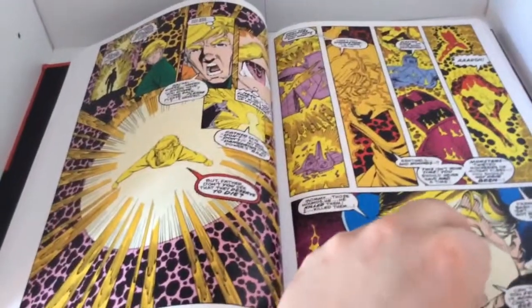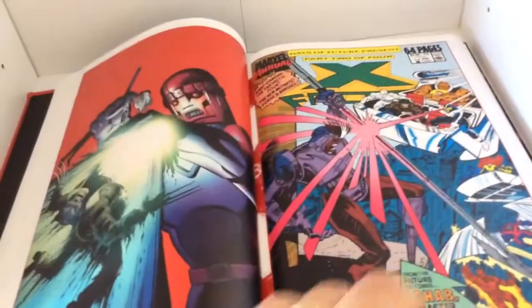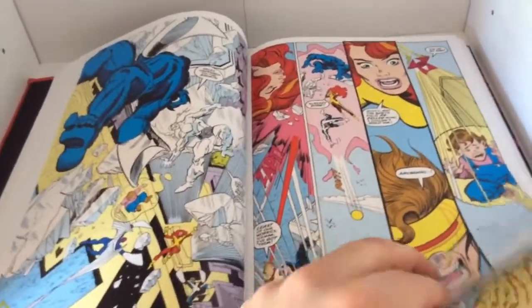So I'm probably sure that I just need to read it again and perhaps I'll like it. And here's the X-Factor annual.